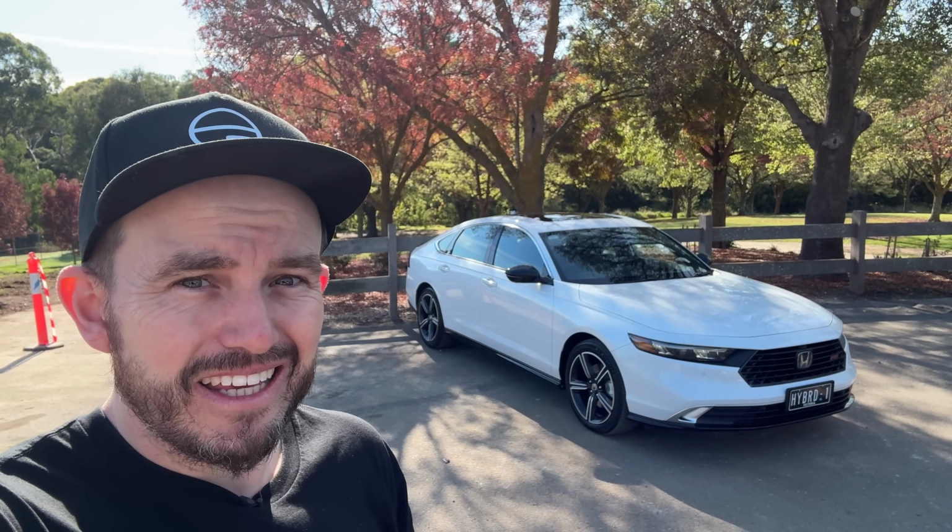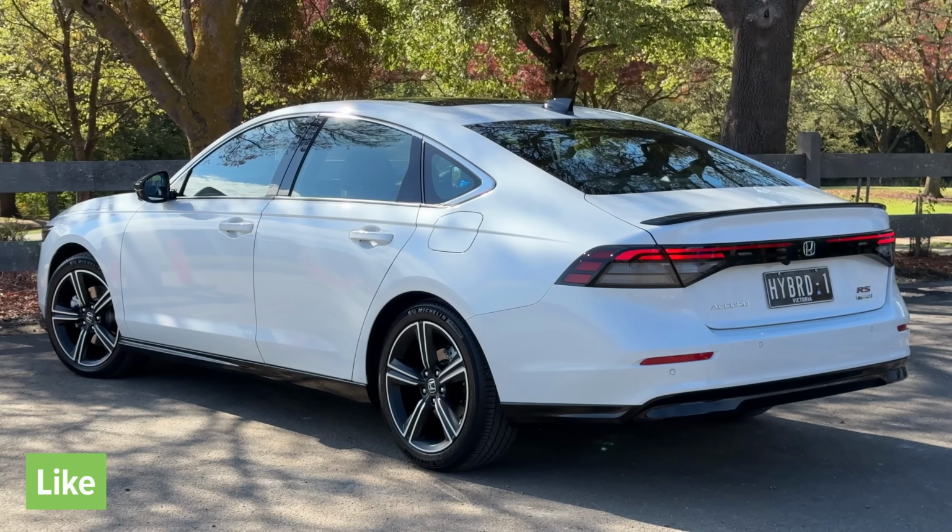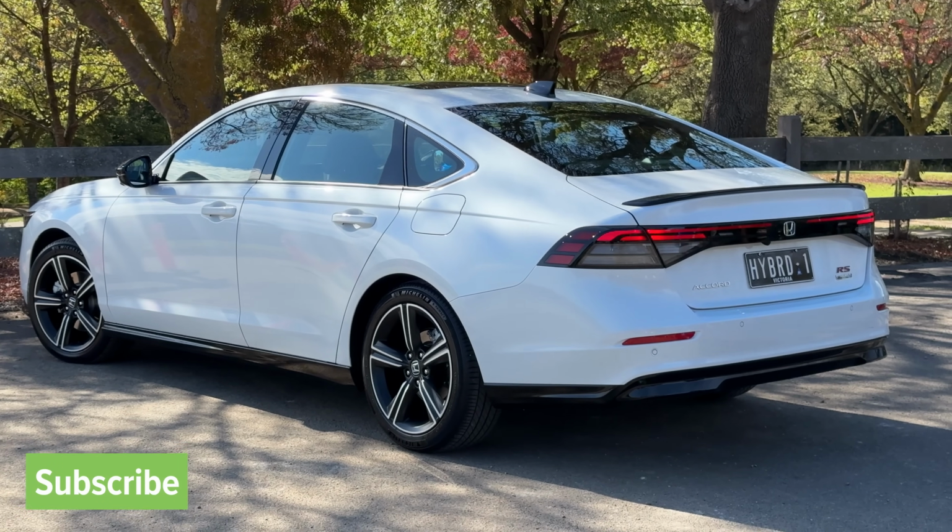This is the new Honda Accord, and yes, they did bring it to Australia, even though cars aren't selling in big numbers anymore. But if you are looking for a car, not an SUV, this could be a really good choice for you. I'm going to tell you all about it in this review, some things that are great about it, some things that maybe could be better.